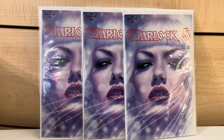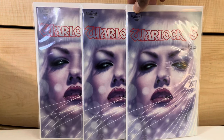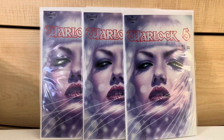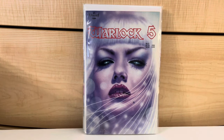Let me take that back. Not spec on anything, but just focus on cool stuff more so than spec. But yeah, look at that. Beautiful, beautiful cover. Warlock 5, number 5 from 1986. Beautiful Copper Age cover.